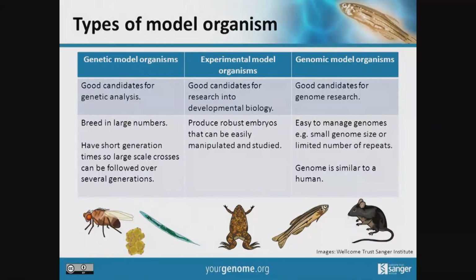So I've just illustrated a couple of things about what makes a good model system and why we use the ones we use. Really, the Rolls-Royce of model systems has been Drosophila for many years, and as you can see, the candidates for model systems have to have unique attributes. So good genetic systems have to be bred in large numbers, have short generation times, and so you can do genetics in a period of time that is tractable.